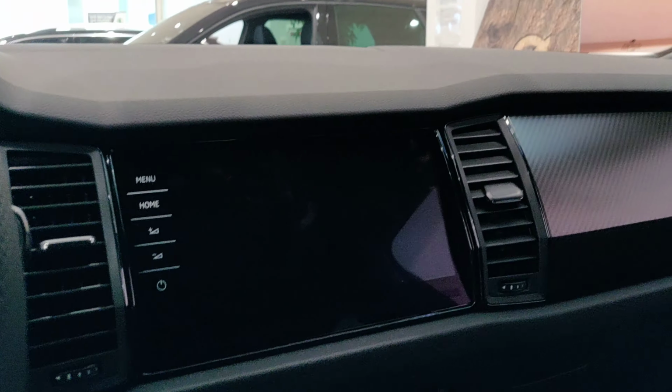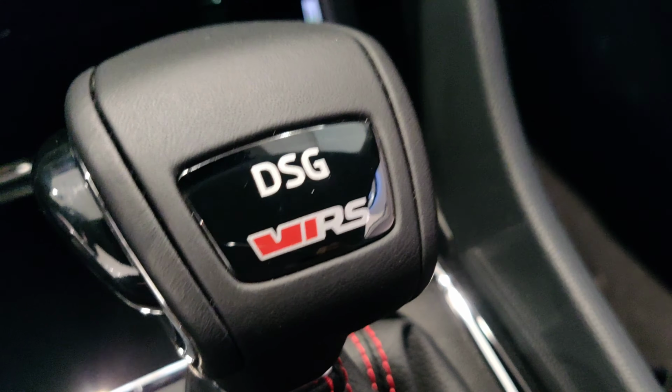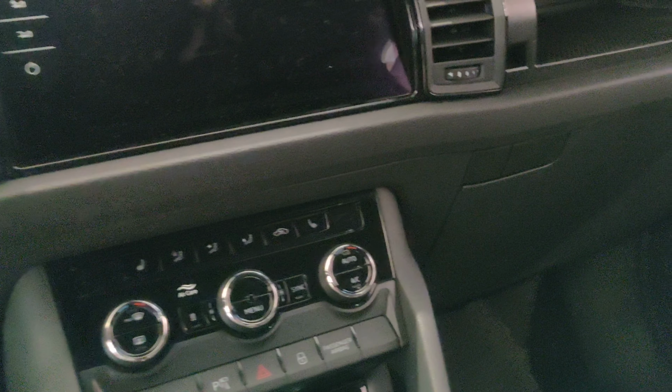Then, what's different? Well, of course, the materials are all high quality, like on the normal KODIAQs, nice and soft touch, no cheap, scratchy ones. But for the rest of the materials, for instance, you have red stitching for the sporty effect, Alcantara instead of leather. That's what you have in sporty cars. Then more carbon fiber on the second glove box, more carbon fiber on the door panels, and more red stitching. vRS badging here, vRS badging on the 7-speed DSG. So it's essentially your well-built KODIAQ with luxury materials, but a bit more sports here.